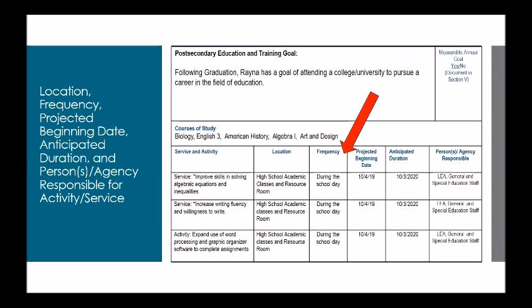Make sure those are filled out. Make sure that none of those are left blank or NA. Each of those will be checked during your special education audit to see if there's something in there.